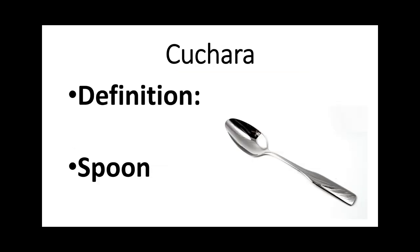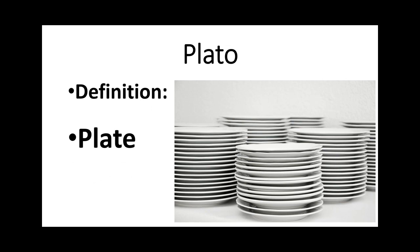Okay, so the word in Spanish for spoon is cuchara. Cuchara. Repeat. Cuchara. Cuchara. Okay, the word for plate in Spanish is plato. Plato. And listen to the sound of that T.